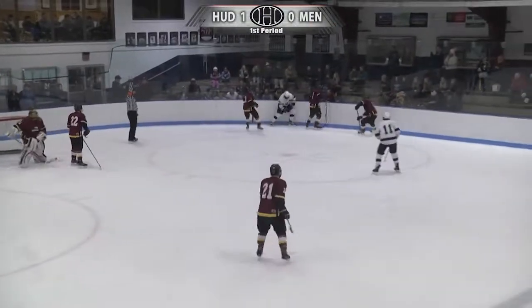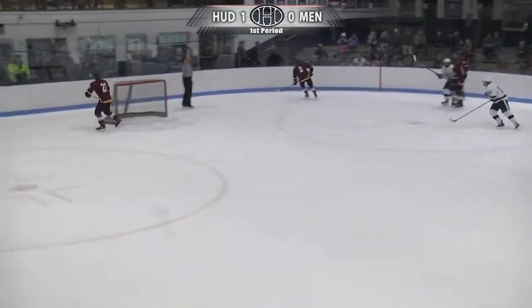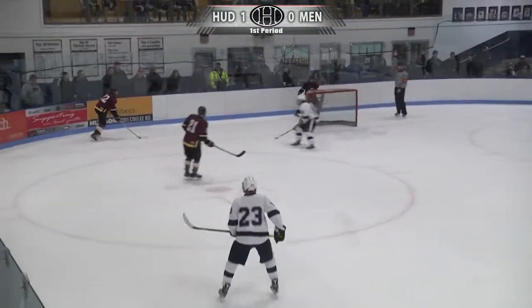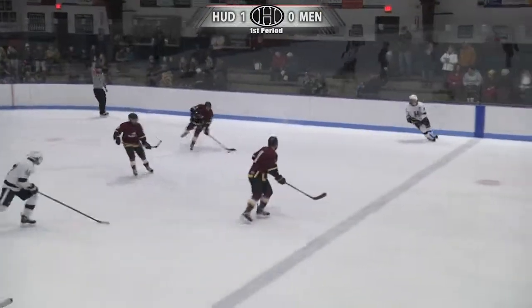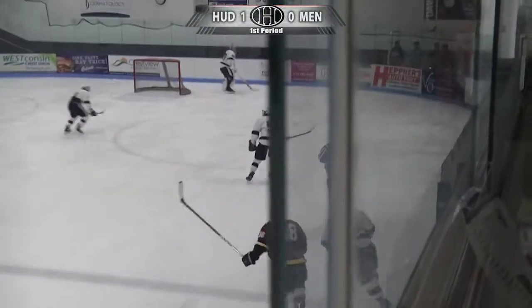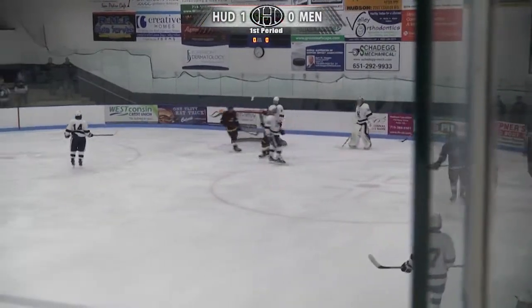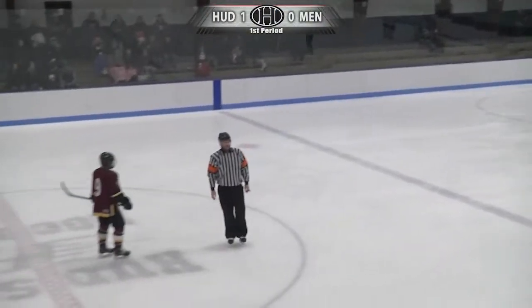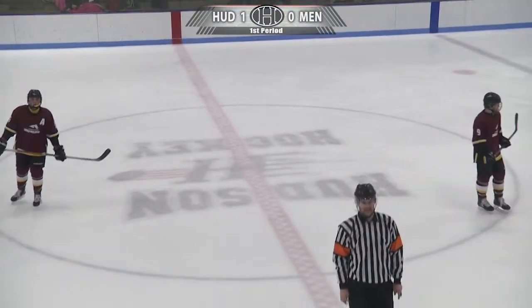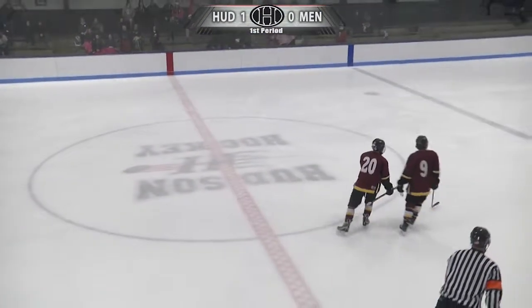We'll get our first penalty of the game, and I think it's on them. It is. They pulled their goalie, and the penalty's on them. This is the craziest thing I've ever seen. Well, maybe not. Interference. So it was on us. All right, so they did the right thing. I thought I was losing my mind for a split second there. I'm like, wait a minute. Oh, it's like the Twilight Zone tonight.